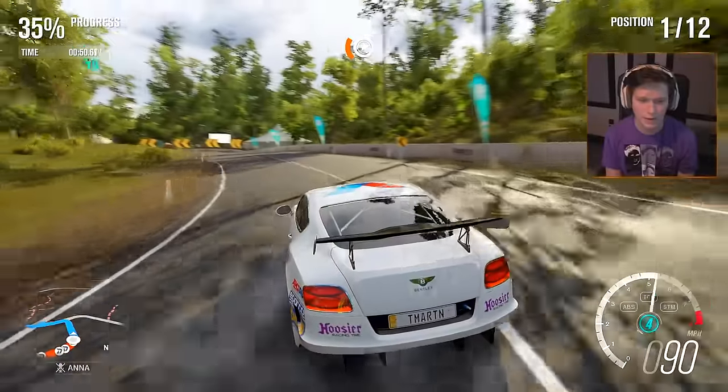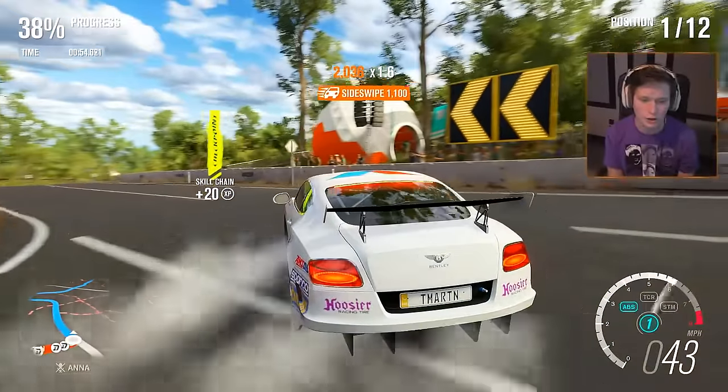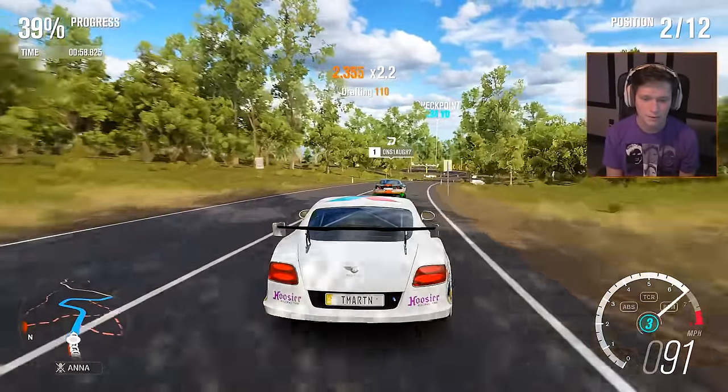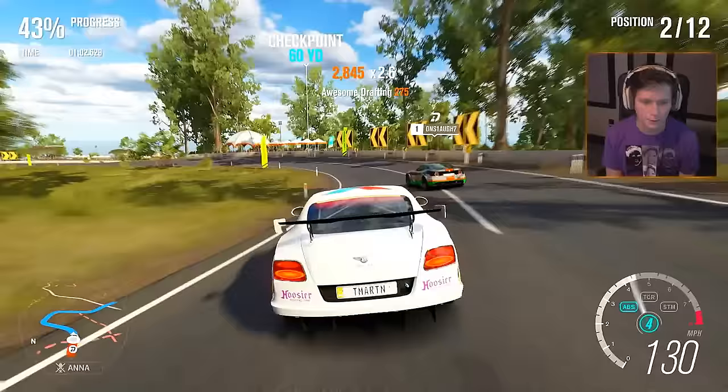Put the pedal to the metal and not even really worry about it. Look at that. Look how fast it recovers, even when you enter a turn crazy fast. You don't really run into any problems with under or oversteer or anything, which is really nice.